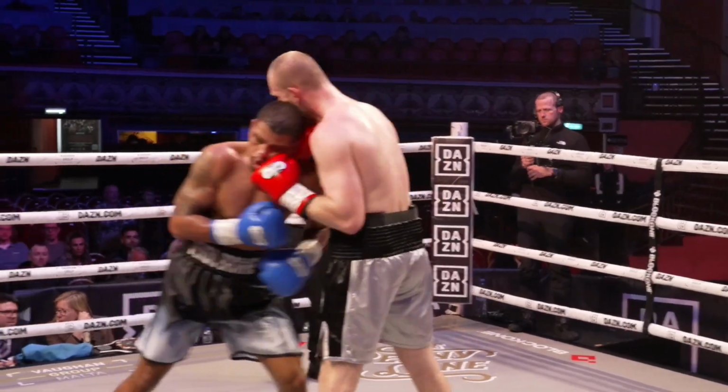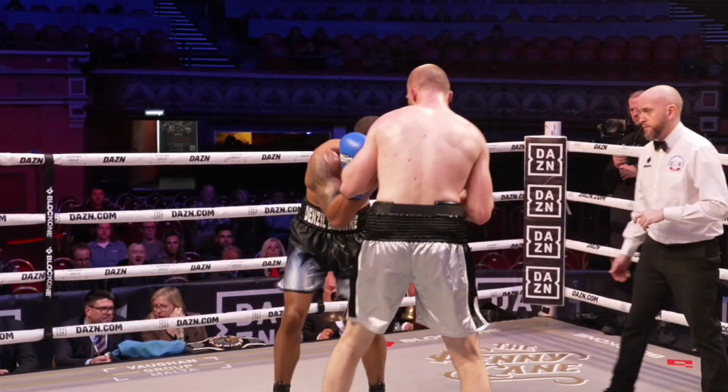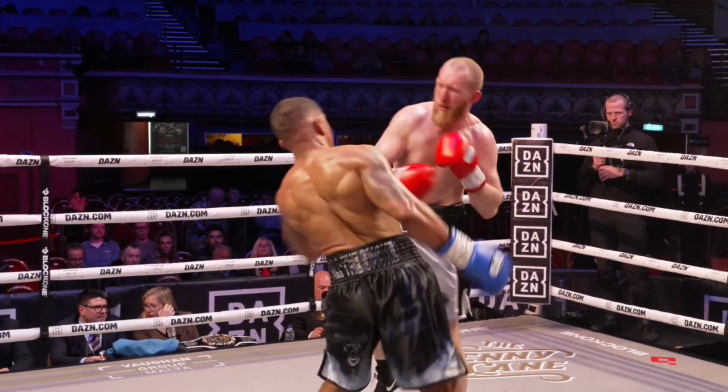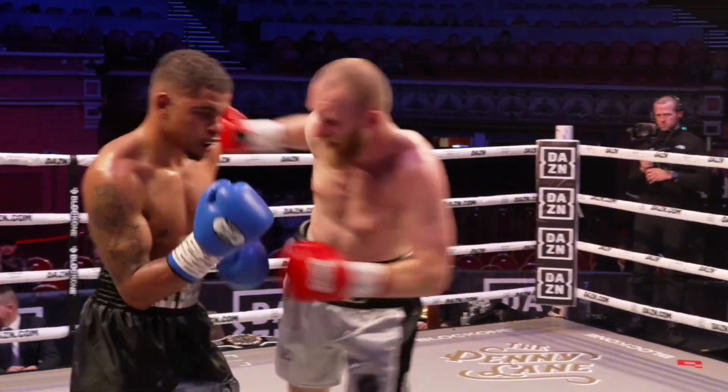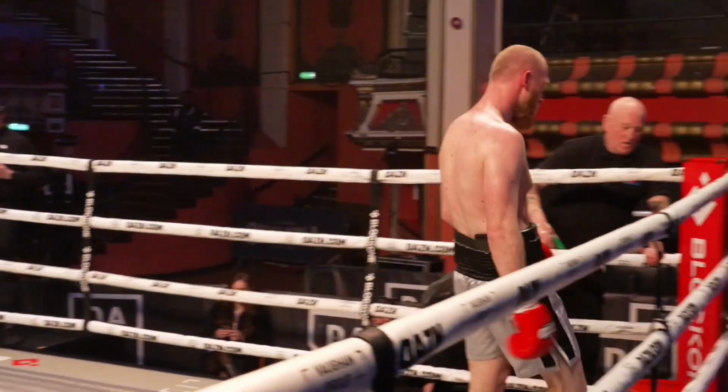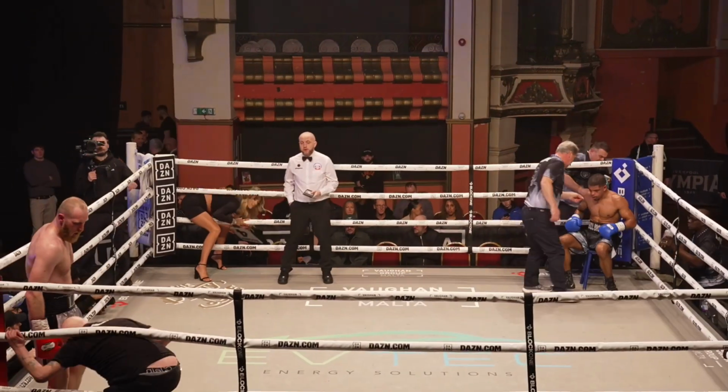But I think this has been a much closer round, Dom. A much closer round again. Probably the moment of class just coming from Browne, but Roberts certainly had his success. Good shots from Browne Jr. at the end of the round. A little nod of respect between the pair of them again. Bit of a grueler, isn't it, really?